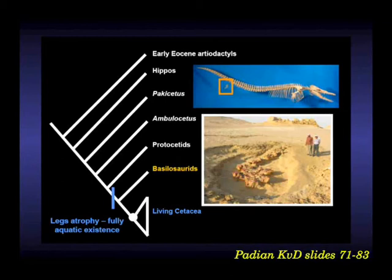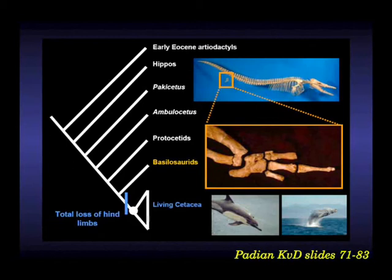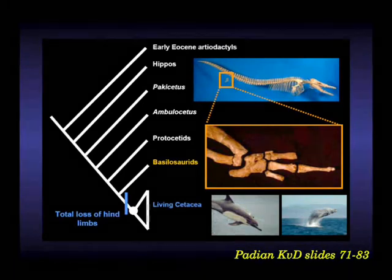If you've ever seen a whale skeleton in a museum, you can see, even in modern whales, that they still generate a little bit of bone back in that area. And it is used as an attachment point for certain muscles, but it's obviously no longer functioning as a hind limb. What's interesting, in this atrophied leg, which is no longer connected to anything, the ankles still resemble the ancestral artiodactyl.